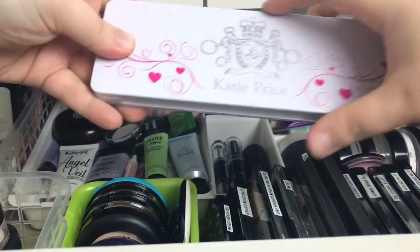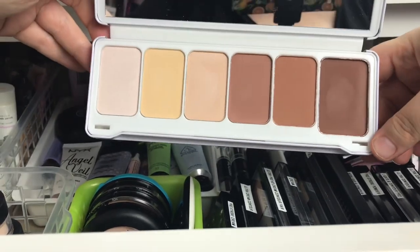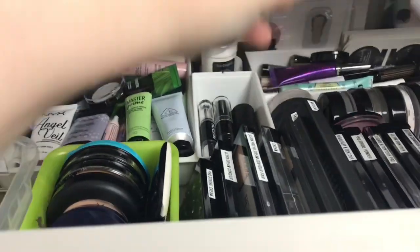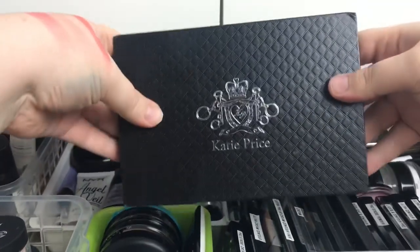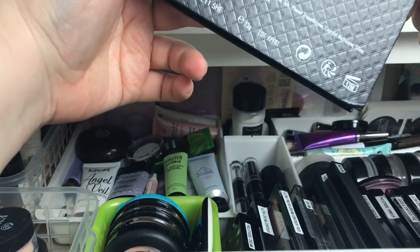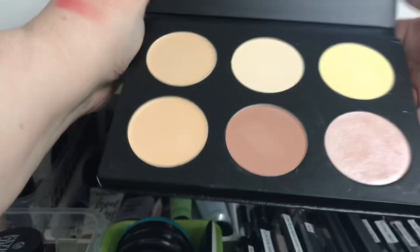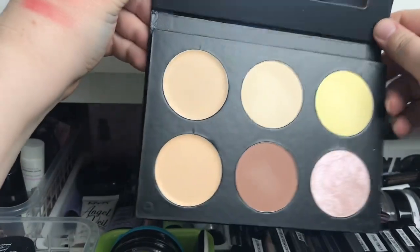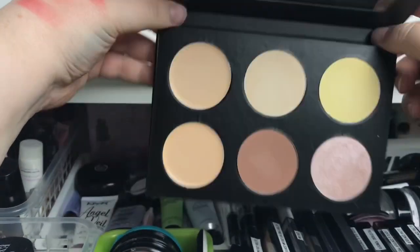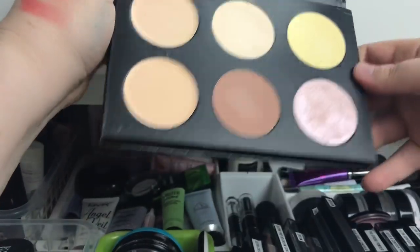Then we have one from Katie Price from Revolution. Like that. They are actually weird because they have this as well, and it's for men. They call it on the website that it's for men. Why do they have to have a special one? Is it because of the design? I don't know. But I thought it was a pretty highlight.